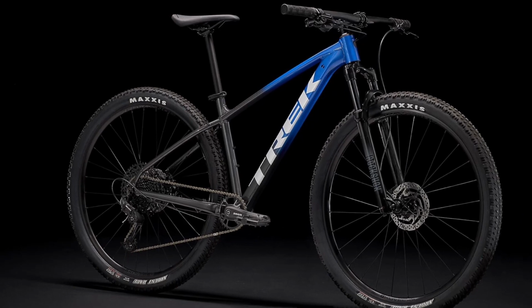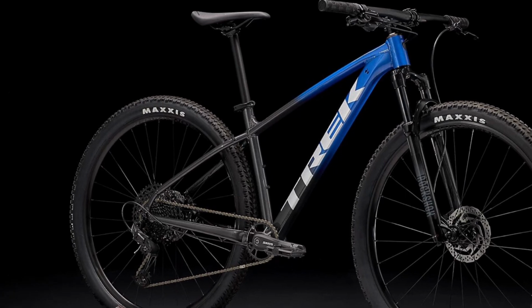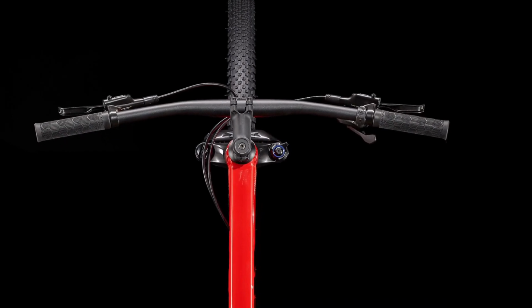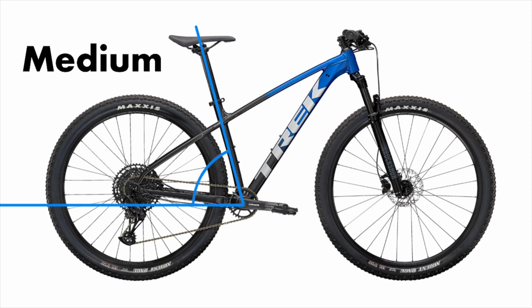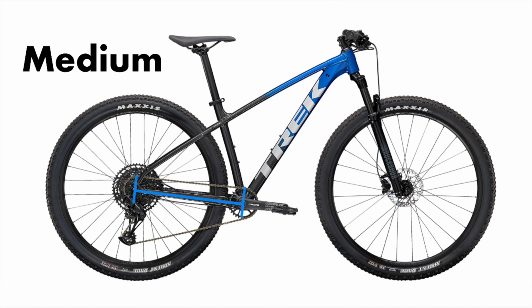The geometry is about the same on the Marlin and the Excalibur, with slight variances within a millimeter or two. But here are some of the most important measurements. They have a 73 degree effective seat tube angle, which is nice and steep, which puts the rider's weight closer to the front to improve climbing efficiency. They have a 69.5 degree head tube angle, which helps keep the front wheel on the ground when climbing and makes the bike feel more nimble on sharp turns. They also have 43.8 centimeter chainstays, which are short enough to be playful when you need to lift the front wheel off the ground.